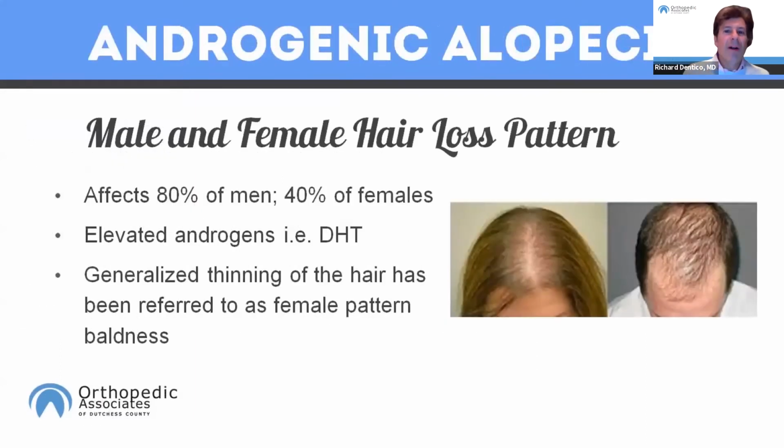So now we're going to talk about androgenic alopecia. This is the topic, and this is the diagnosis where the platelet-rich plasma will come into play. This affects 80% of men and 40% of females. There are male and female hair pattern losses.